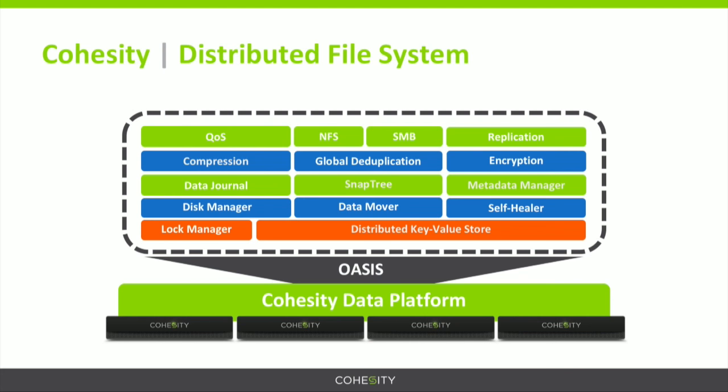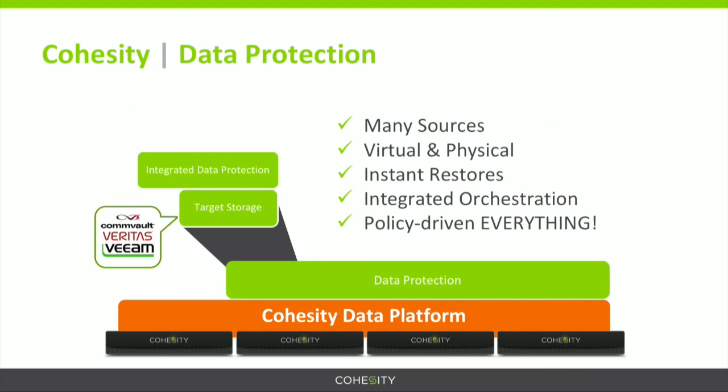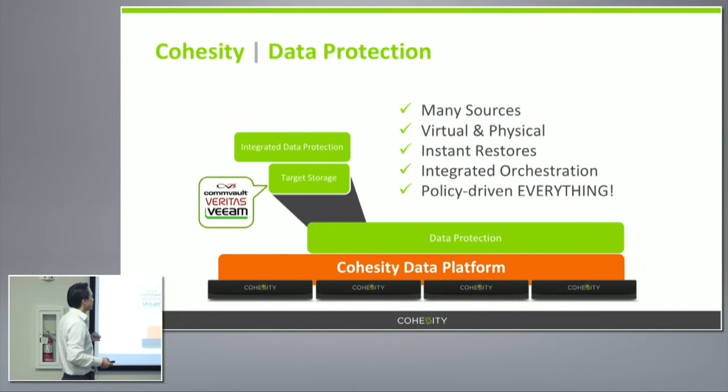Okay. So now I'm going to move on to talk about the use cases and workloads. As Mohit mentioned, most of our customers like consolidating, but they don't want to do everything at once. They want to take this hyper-convergence journey one step at a time. And typically, the first step they take is data protection. So we offer an integrated data protection solution. This is backup software plus backup target.